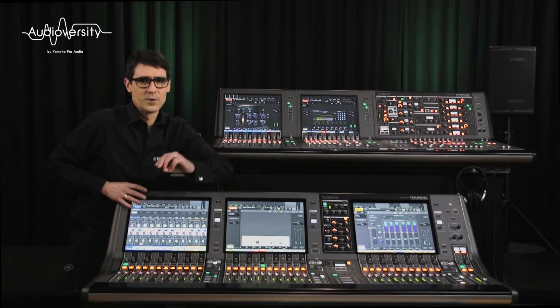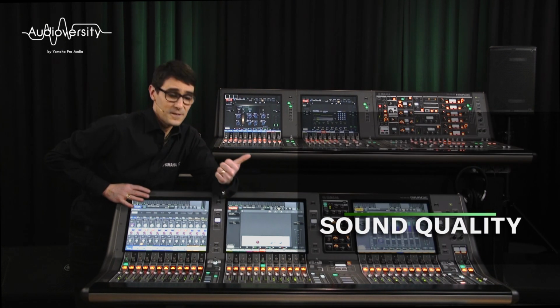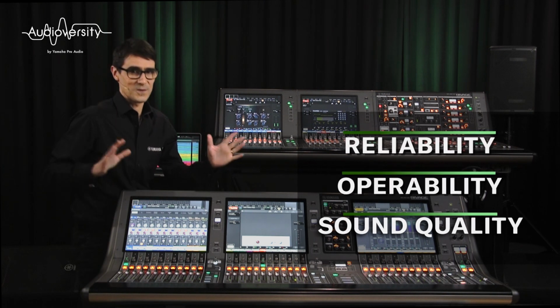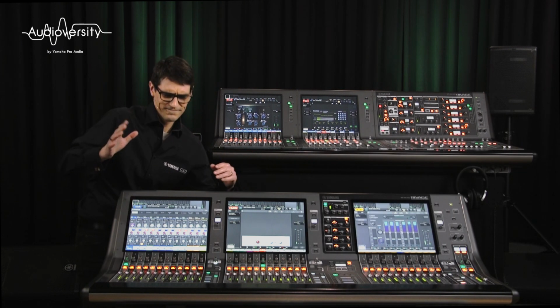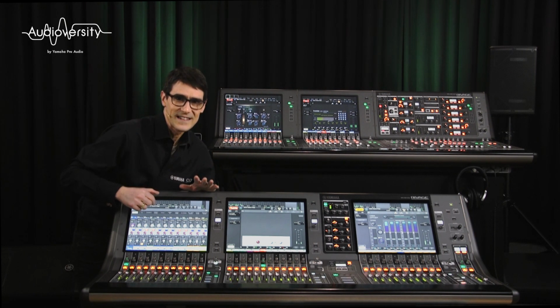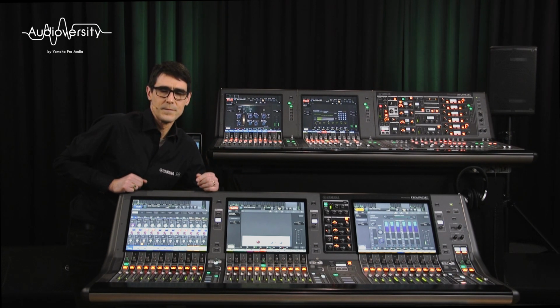Now we're going to explore three key concepts of RIVAGE: sound, operability, and reliability. Let's start with the sound, because without it, we won't have any job to do. Well, you could retrain as a lighting engineer, but thankfully there's no need, because the sound quality and character of the system is second to none.